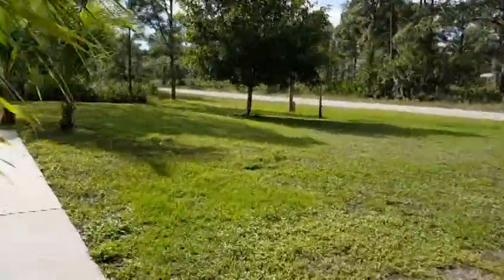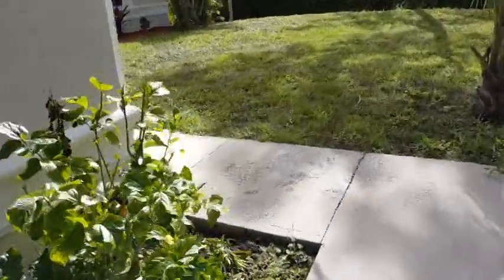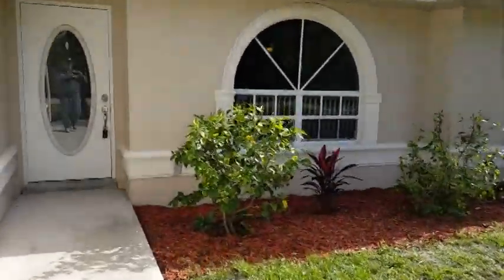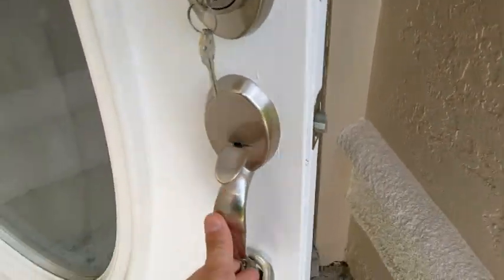Now let's come around the front here, going up the walkway. Beautiful landscaping, and just love these oval windows. They are pretty. Come up to the front door, got a nice big oval glass, brand new handle and lock set.